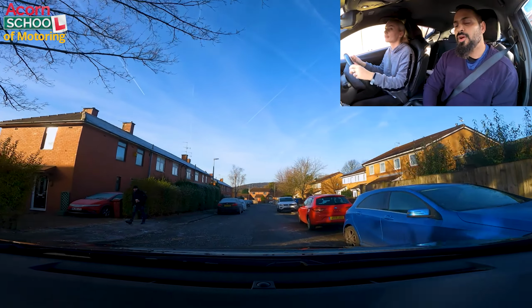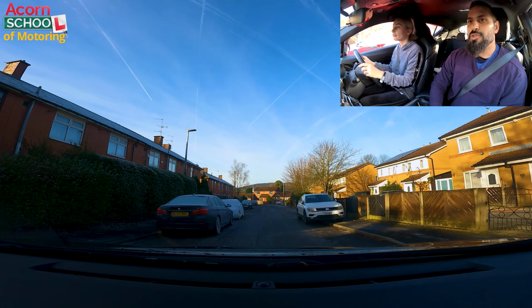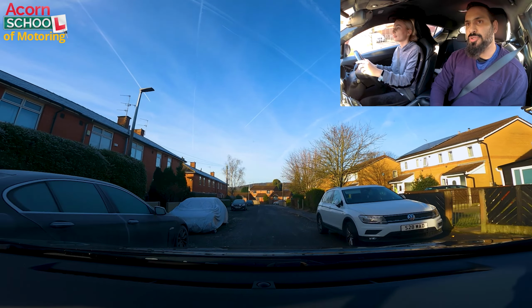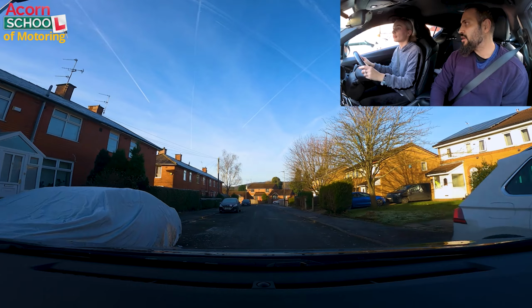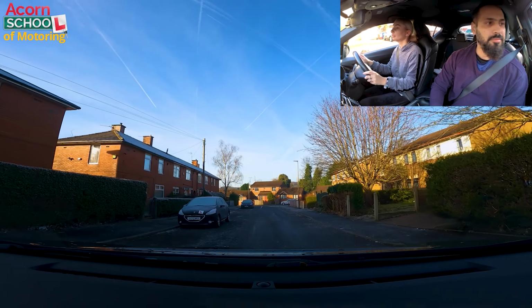Okay, so what I would like you to do, usually we park our car, but what I want you to do is just stop side by side to this black car, please, for me, and do a parallel left parking then, please. Take the second left.